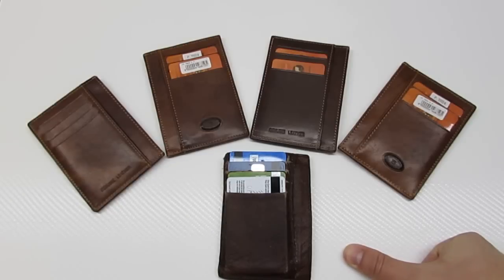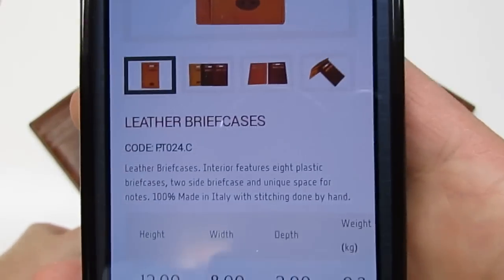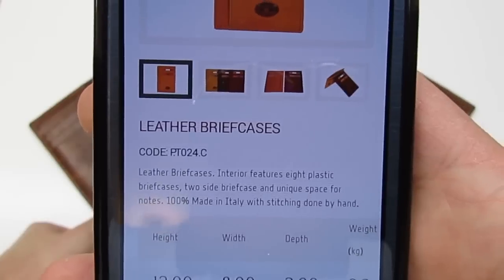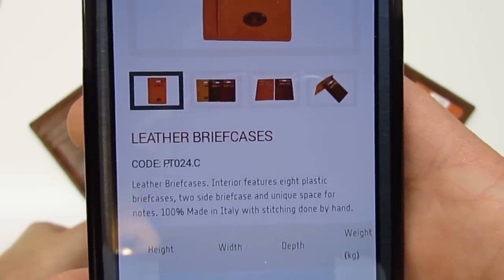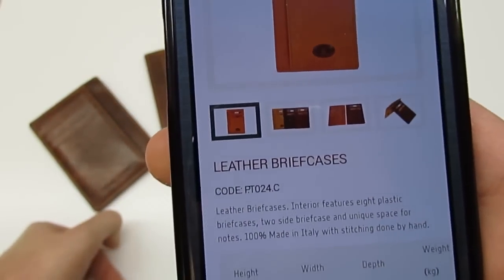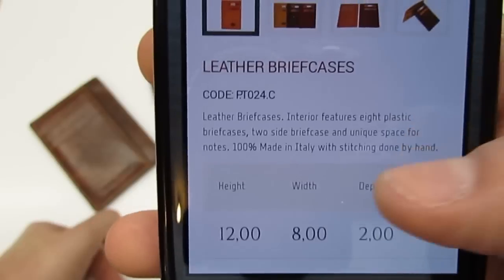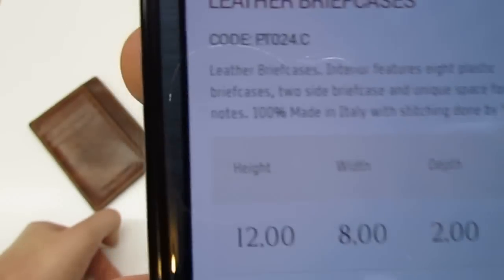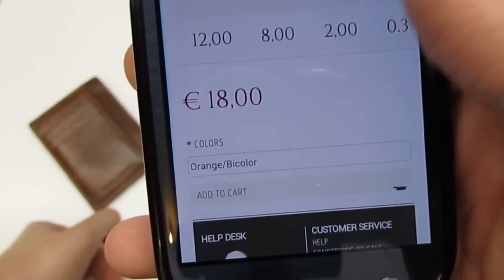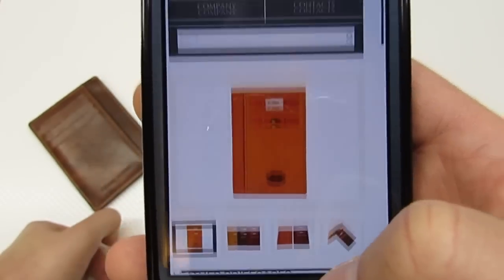They do have the website in English, so you can look at it in English, and on the website there's some translation. They call it, well, what do they call it? Porta tessere, I think, is what they call them in Italian. I don't know how that translates exactly, but if you're on the English version, leather briefcases is what they're called. There's the item code, and yeah, 18 euro. There are the measurements if you want them.